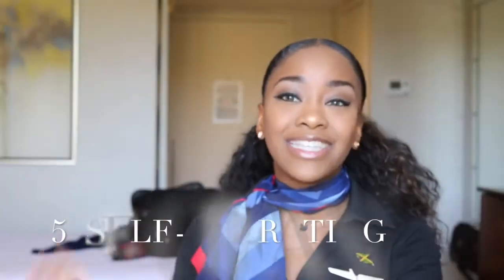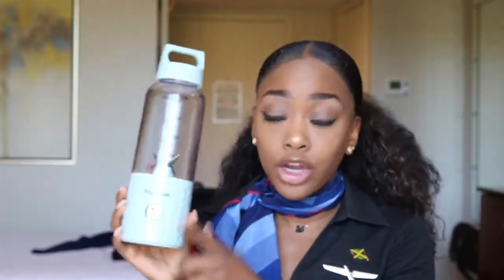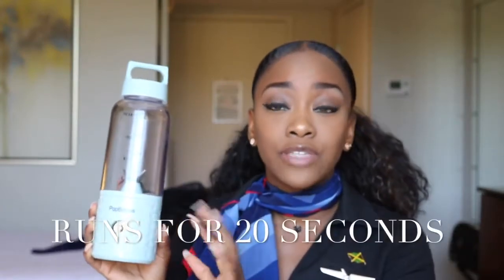Okay, number five is that it runs for 20 seconds at a time. You're not supposed to press it without anything in it, but to turn it on, you press this button here. You press it and let it go. You don't have to hold it, and it runs for 20 seconds. After 20 seconds, your smoothie's pretty much all ready. But I like to press it twice just to make sure that it catches all the fruit that I put in my smoothie, because I like to put lots of fruit in it. So I always press it twice, so 40 seconds.